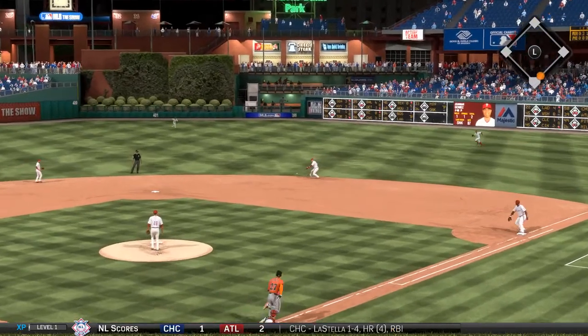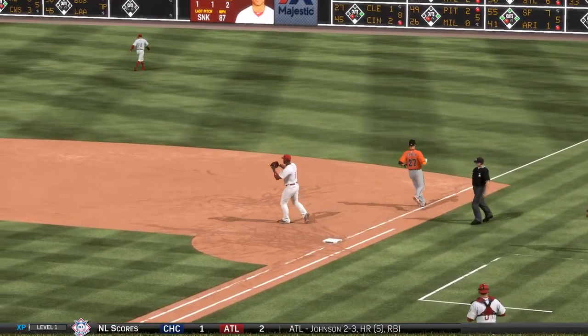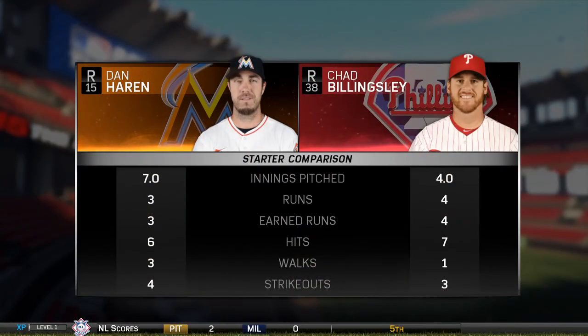And he swings on top and sends it on the ground out to second. Throw on to first in time, so the leadoff man is set down to open up inning number 8. And a look there at the starter comparison, telling the story of the ball game. One guy still going and pitching well. The other one long since departed for the showers.